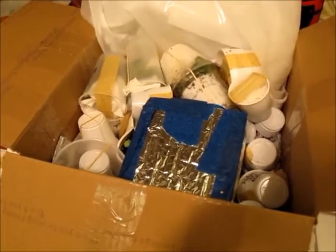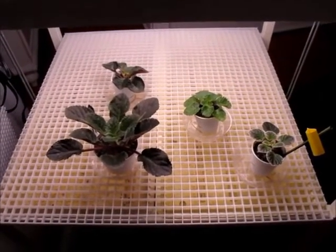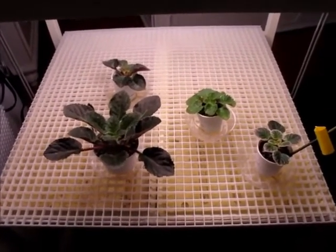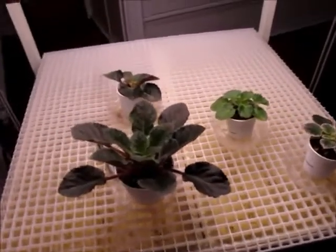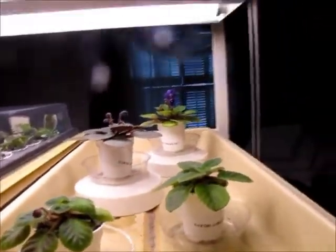Okay, hi everybody, you've just seen the box of joy that arrived earlier this week, and now it's time to take a look at what's on the stands. Here are the show plants that came home with me, and everybody's looking just fine and doing well. And then up here, a couple changes.